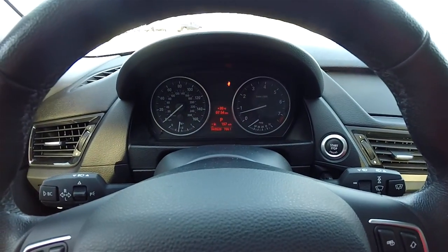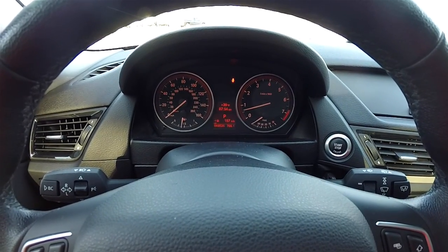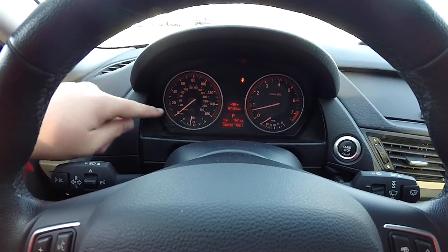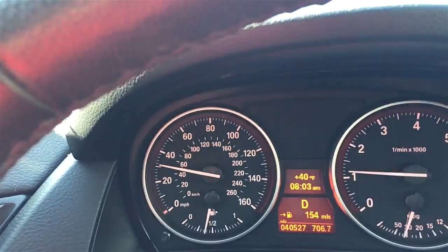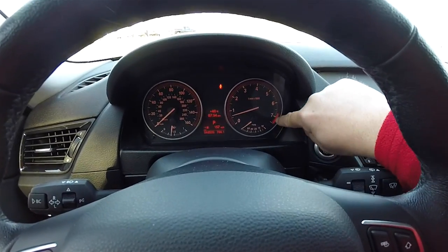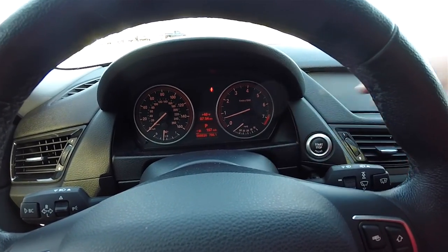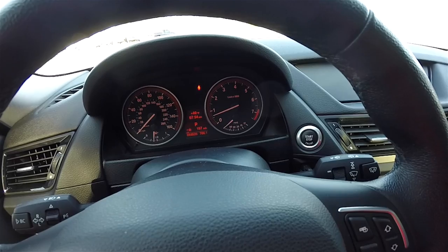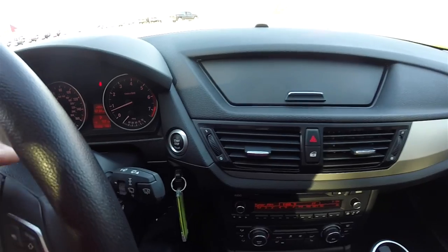Classic BMW instrumentation with orange backlighting. This vehicle currently has 40,526 miles on it. On the speedometer, the outside ring will show where your cruise control is set at. And on the rev counter, you do have an adaptive red line. The colder the engine, the higher the red line is, and as the engine warms, the red line will progressively decrease to its lowest portion of about 6,800 RPM. You do have push button start.